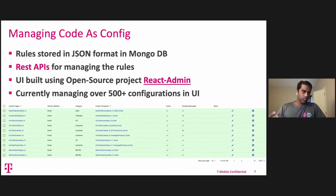So all these rules are managed through REST APIs, so we can perform cloud operations on top of them. But we didn't stop there. We said, okay, you know what, this is good, but this is not good enough. Let's build a UI on top. So we found a project at the time, luckily for us, they had a project where you can build dashboards quickly in React. So we used that project to build our UI.